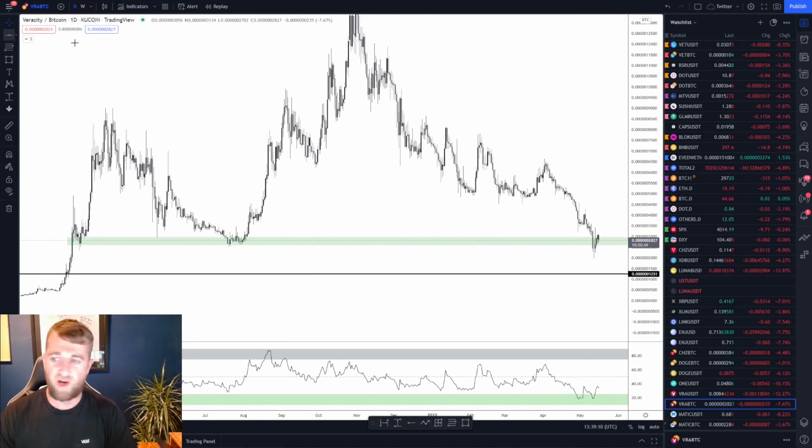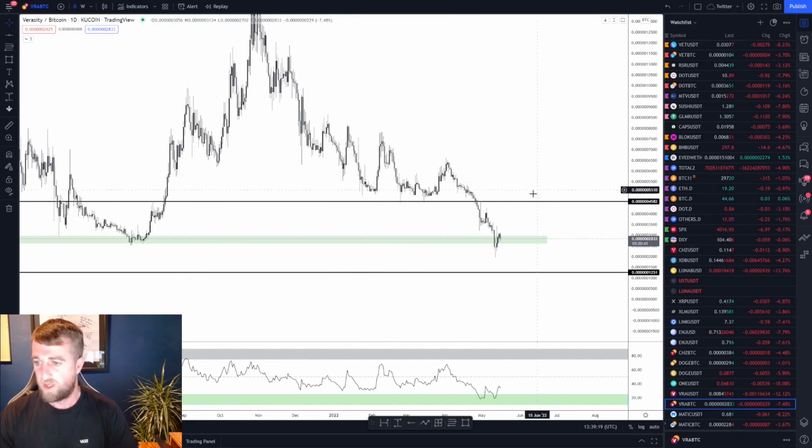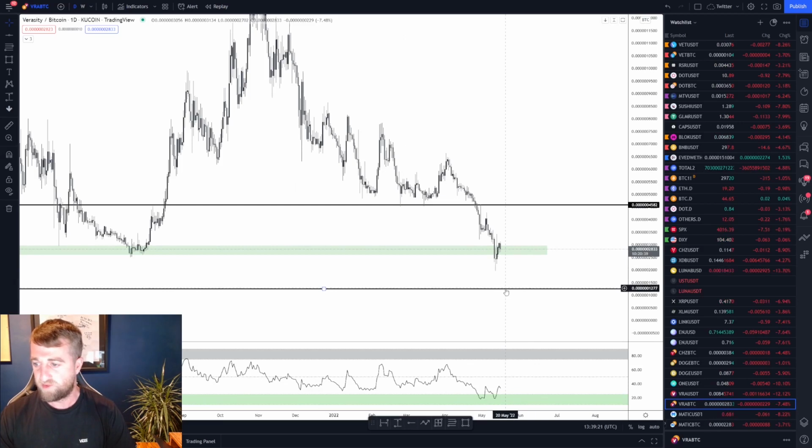And then above that, you're looking to take profit around this region here. Multiple taps on that region. It was an area of resistance here and an area of support back here. So if you're looking to buy now, whether that's down at 1,200 sats or 2,700 sats, I think profit taking should be taken at around 4,500 Satoshis. But that's it. That's some quick thoughts on Verasity.